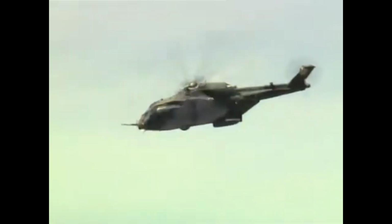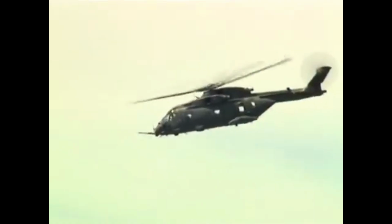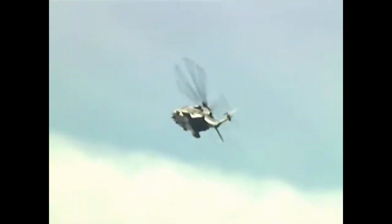The Merlin is armed with 2 general-purpose machine guns converted for the air role, although there is provision for additional weaponry to be fitted at a later date. In February 2005, a version of the Merlin, the US-101, was chosen as the replacement helicopter for the US Marine One Presidential Transport Fleet requirement.